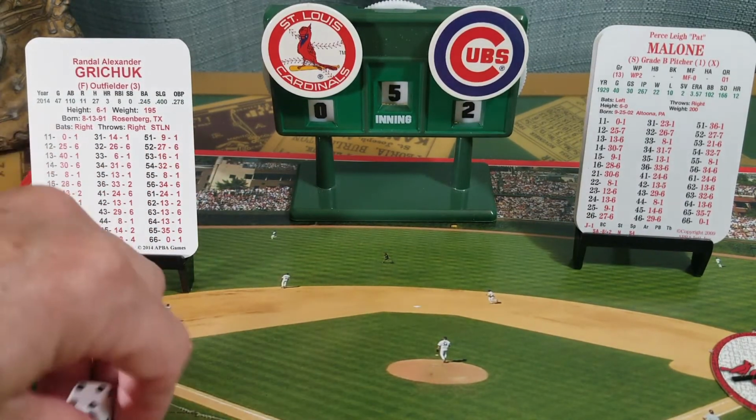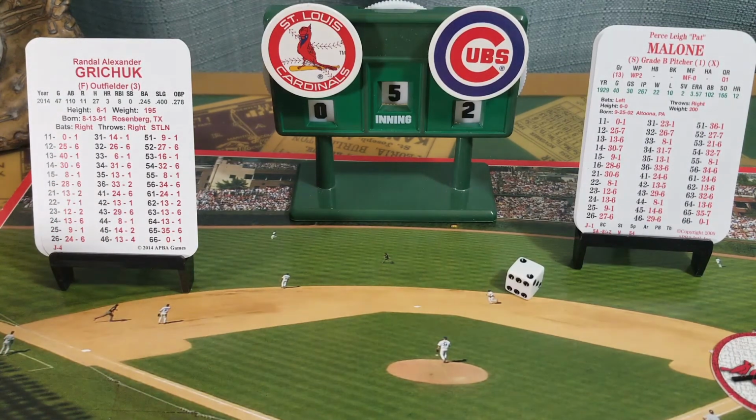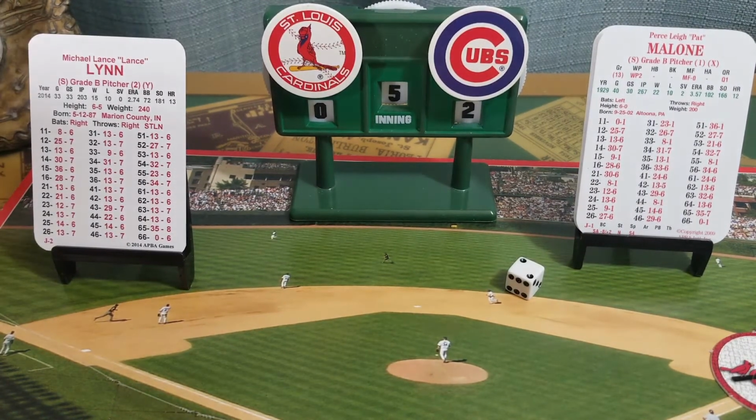Randall Grichuk, the batter. Here's Malone's pitch. 42 is a swing and a miss for strike 3. Go to the bottom of the 5th. Score remains Cubs 2, Cardinals nothing.